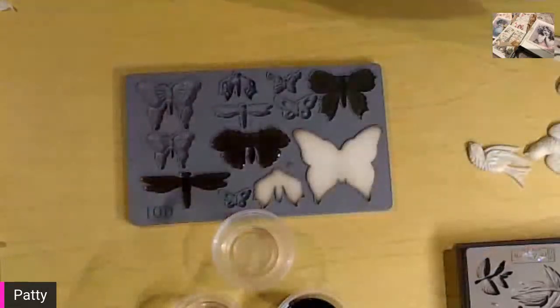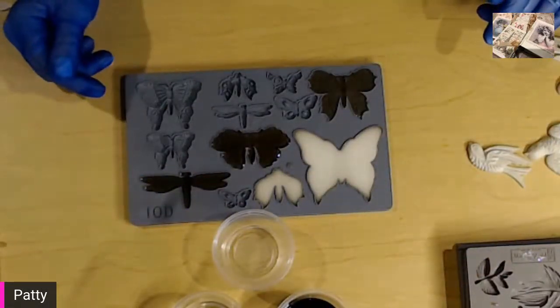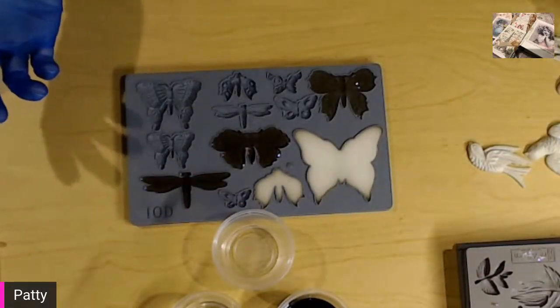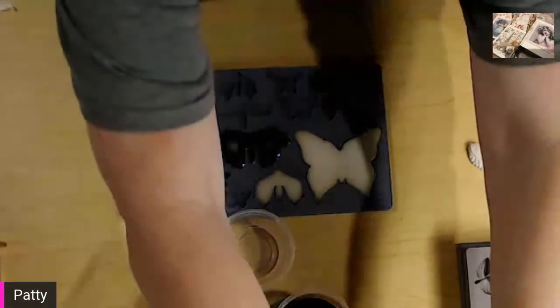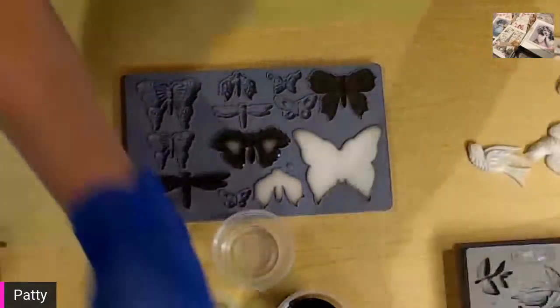Nikki says you get 2 gallons. Actually you do, because you get a gallon of each. Or you can get the 32 ounce, which is what they call this, because you're getting the two 16-ouncers.